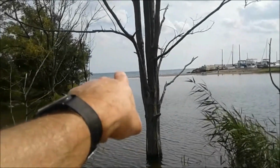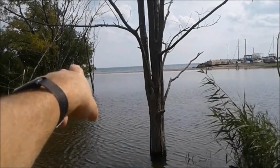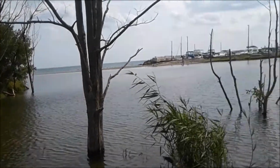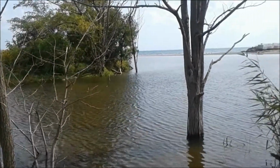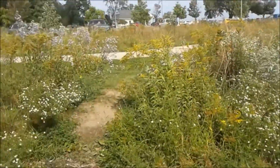And as you can see from here, it sure looks like that sandbar, gravel bar has blocked everything off. We're going to get down there and check that out, but I'm amazed how high this water is. This is the first time I've ever seen this ramp underwater. So let's get out there and check it out.